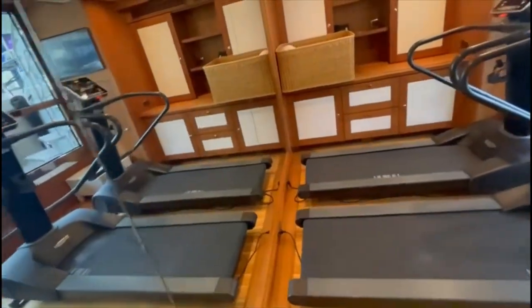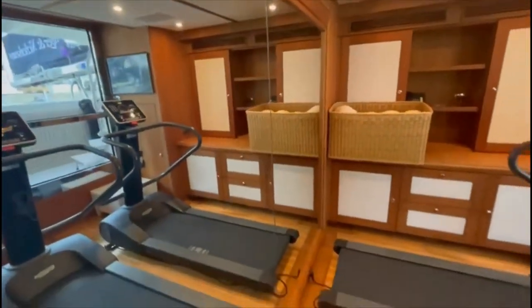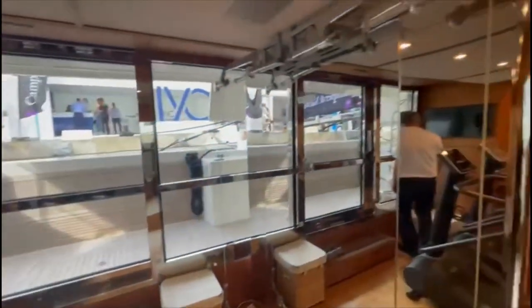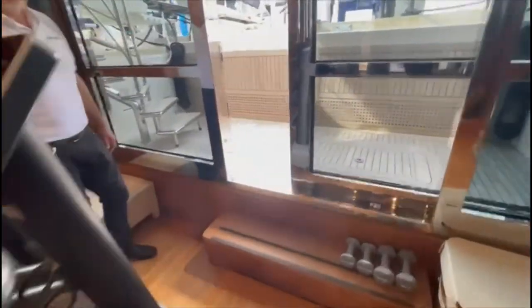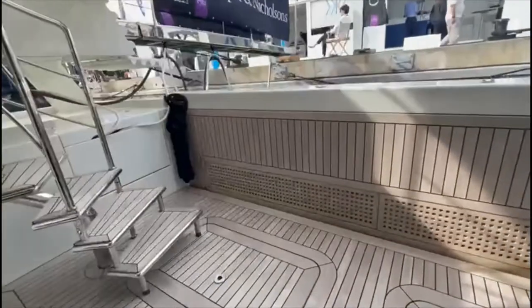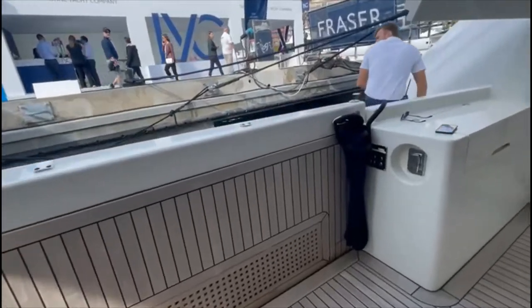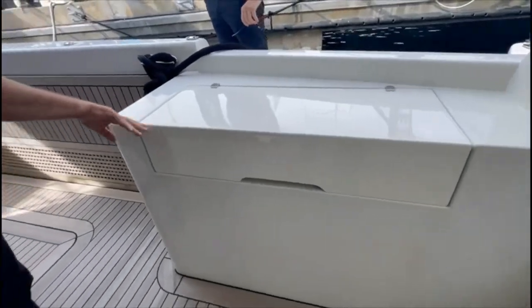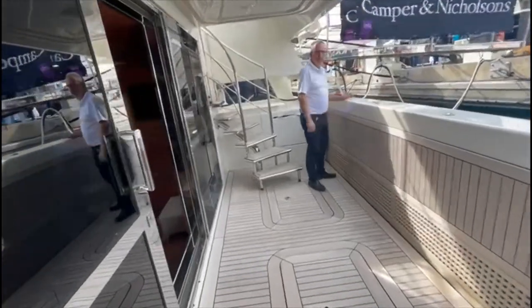There's another washer and a dryer, and sink down here, and now we're in an area which is a gym. Television with the mirrors here on the wall, and there's some Technogym on the side. This is pretty cool in here. It's all finished very well. And then you come out of this doorway and this folds down to make your swim platform into a huge area. And you have a shower in there, apparently. And that's the stairway that puts you up onto the aft deck.